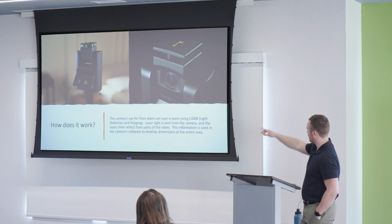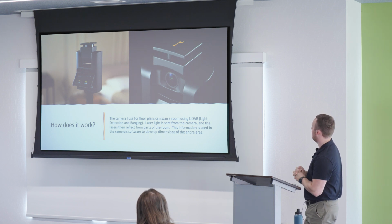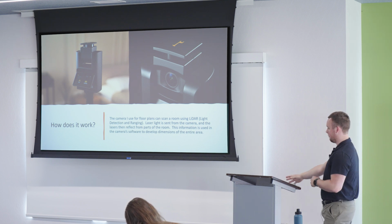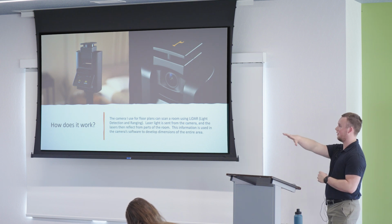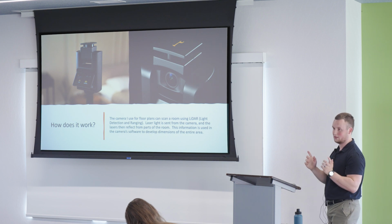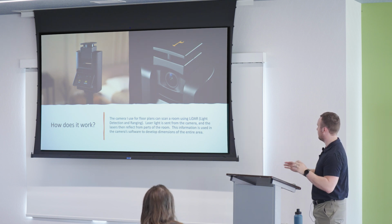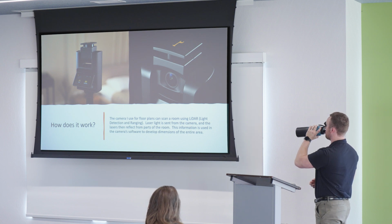So this is the camera that I used to produce those floor plans and virtual tours. It's called a Giraffe 360. And this is basically a LiDAR camera, so you're going to set it in the middle of the room, and it's going to shoot a bunch of lasers out. It's going to scan all the corners of the room, and it's basically reflecting those lasers from parts of the room. And this information tells the software how far away everywhere is. Then that puts it into a layout with measurements.